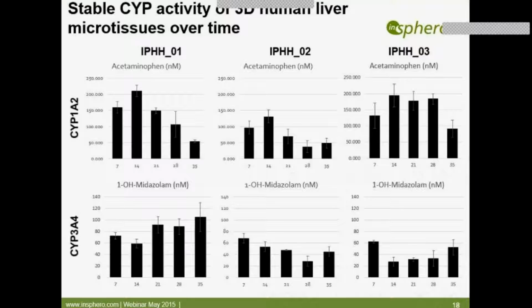We also did some CYP activity measurements. In this case, I will just focus on 2 major cytochromes which are involved in drug metabolism, and they catalyze different reactions in the drug metabolism. One is CYP1A2, and the other one is CYP3A4.